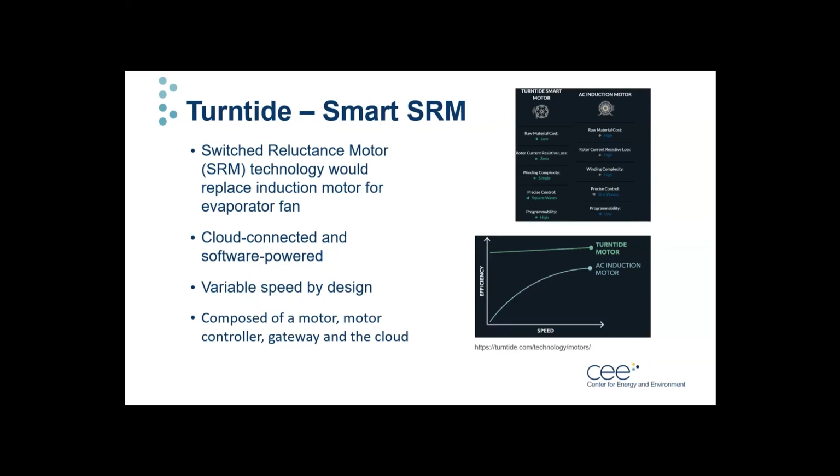Turntide motors offer a full replacement of the evaporator fan motor. So typically RTUs use induction motors. So these are single speed and generally inefficient. So Turntide's product is a switched reluctance motor. This is a high efficiency motor that is inherently variable speed. Turntide's smart motor system includes the motor electronics, networking, and IoT platform capabilities. It is comprised of a motor controller, gateway, and also uses the cloud.